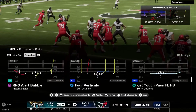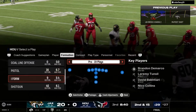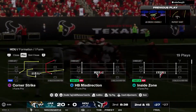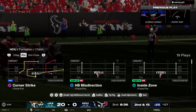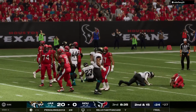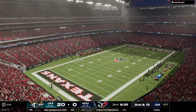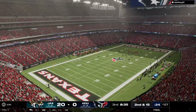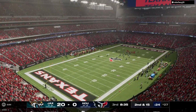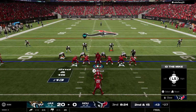Pressure can come from all over when you're plotting a defensive strategy. On that particular play, it just came from the outside. Here we go. Coming up now on a 2nd and 15 following that sack.